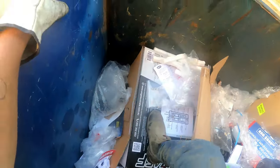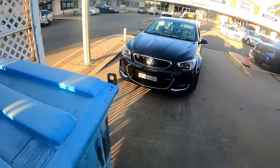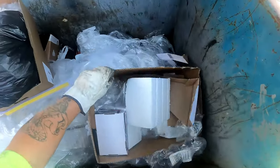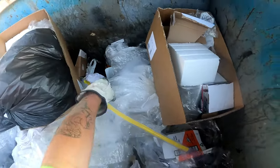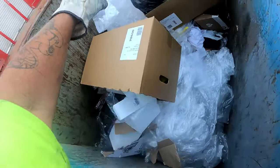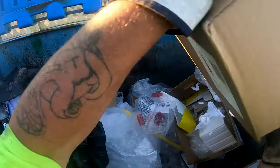Rightio, move on. Nice looking car, nice Holden, LS3 V8. Here we are. What have we got here? What are we going to get out of this? Probably a box of nothing, hard to say. What's that over there? It looks material-like. We'll just jump on in and find out, I suppose. Might be a set of seat covers or something like that. You just never know until you get in there. We might not need to get in there. There's one more take. Empty the box up.